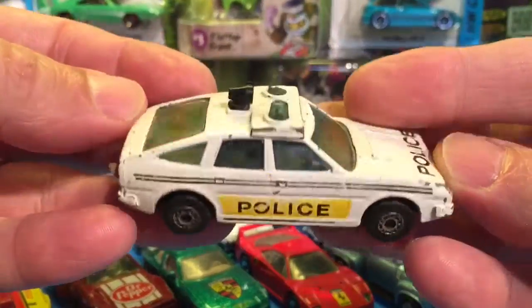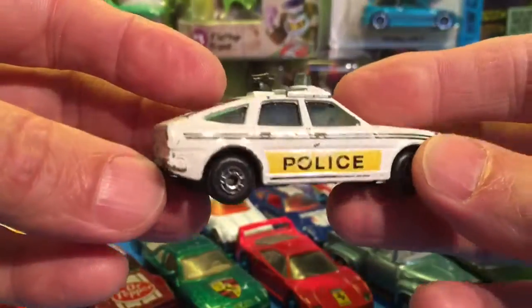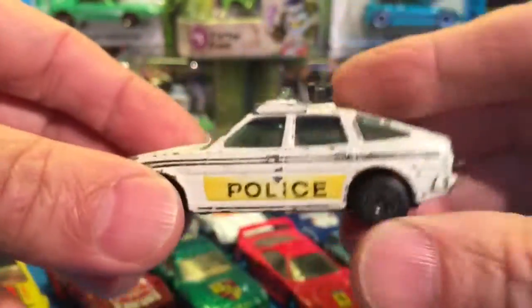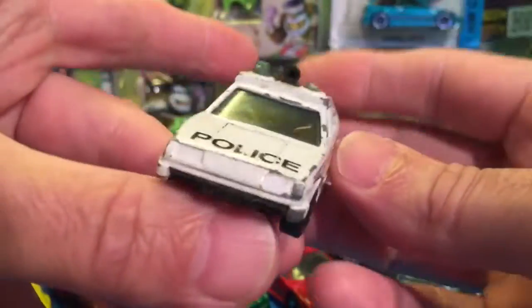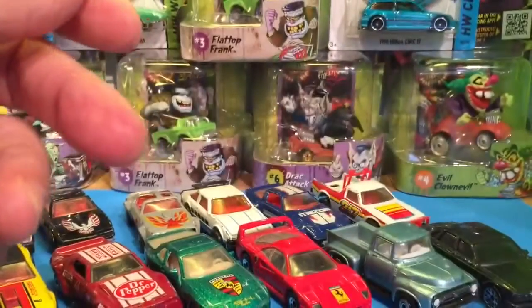Here's another one of those police cars. This one unfortunately had a missing light. I didn't see that when I picked it up. Again, this is from the car boot sale. I've been picking up a few of these as I go. They're getting better. They are getting better.